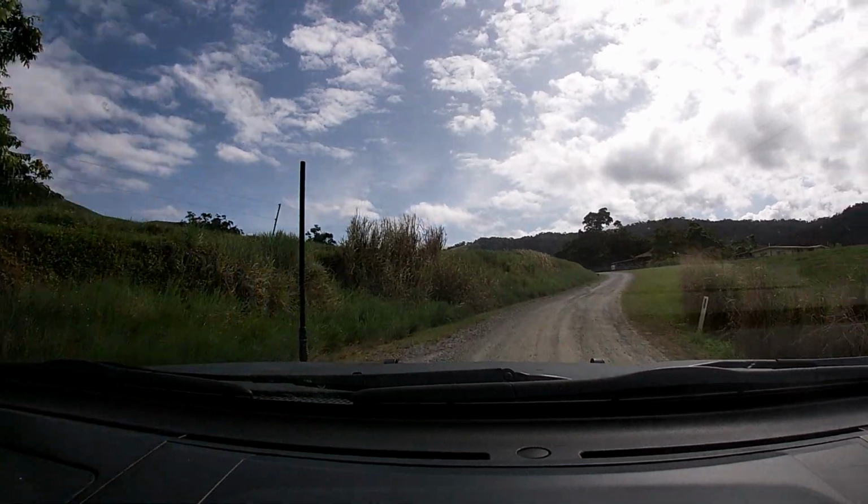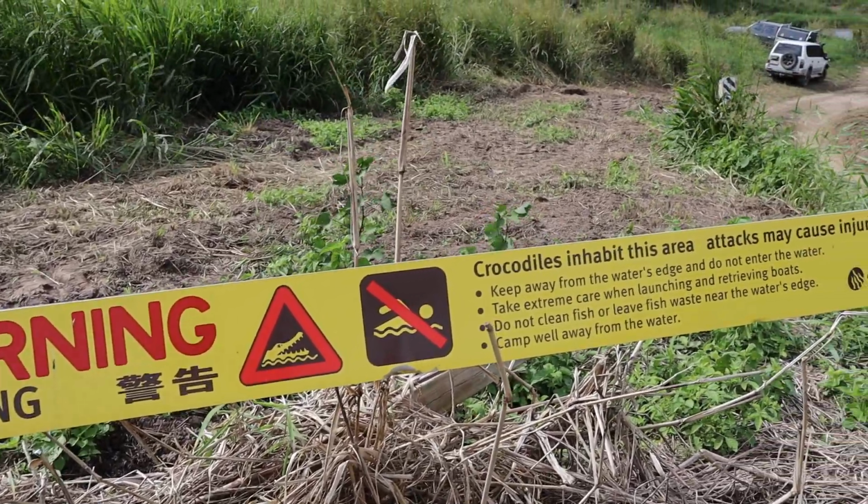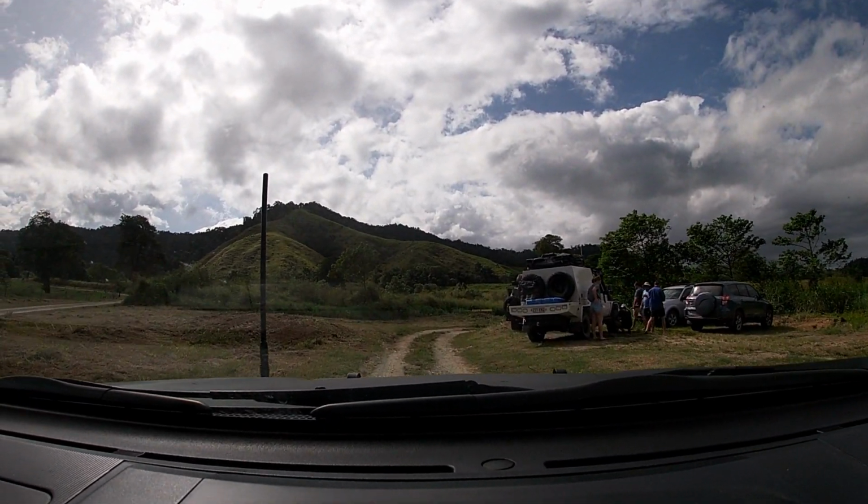G'day, so we just turned off the main road out to the Creb track. The Creb track stands for Cairns Regional Electricity Board track. I don't think it's used anymore. It's mostly just for four-wheel drivers. It's one of the more difficult tracks up in this Cape region. It can be quite steep. It's got one pretty serious water crossing, and it's really soft clayey mud. So on the hills, it can get a bit sketchy.